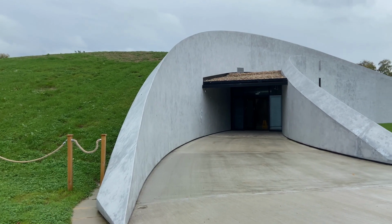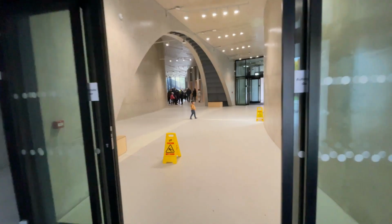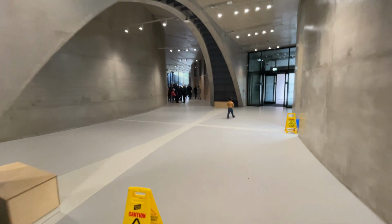It's looking a bit Tubbytronic to me. We're going to go into the First Light Pavilion. Does look a little bit like the Teletubbies house, but let's go and see what's in there. Okay, it's looking a bit Teletubbies inside too.